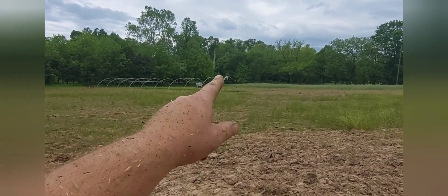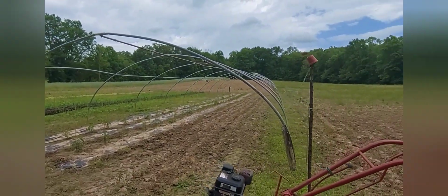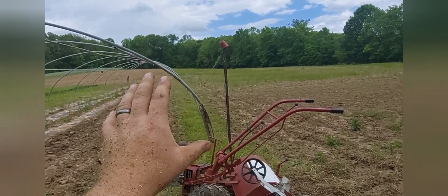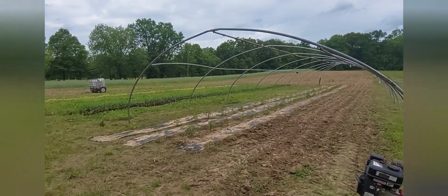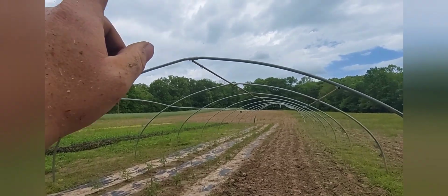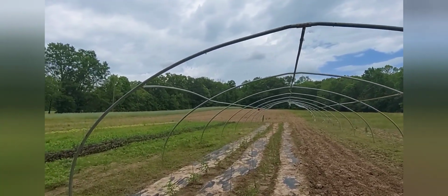So now we're gonna head off to the other side of the field and I'll show you the other stuff. Okay, I call the side of the field over here our roots side, starting at our high tunnel. Everything on the left in the front here is considered our higher turnover stuff, except for the stuff that's actually under the high tunnel. But the stuff behind that is gonna be some of our full season stuff.